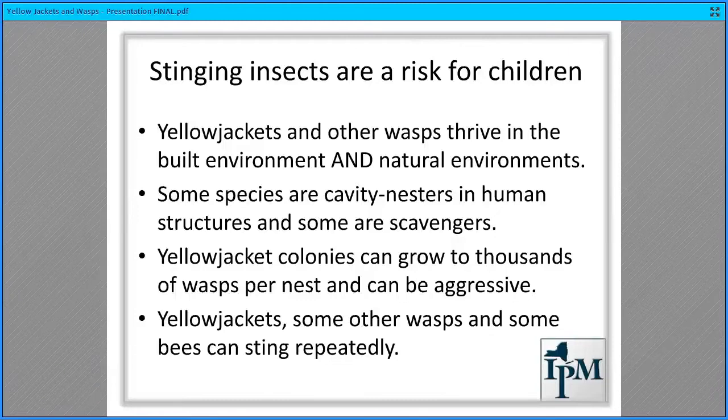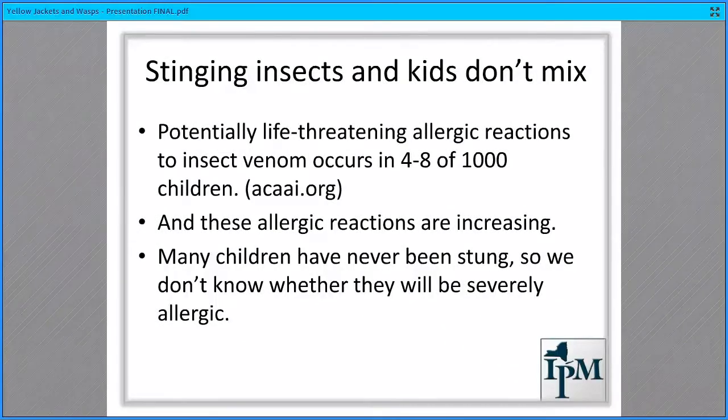Yellow jackets and some other wasps and most bees can sting repeatedly. That's a problem because one yellow jacket can sting once and many can sting many times. The only one that can't is a honeybee. Stinging insects and kids do not mix. There are a couple of reasons, and one of them is that 4 to 8 kids out of 1,000 may have life-threatening allergic reactions to insect venom.